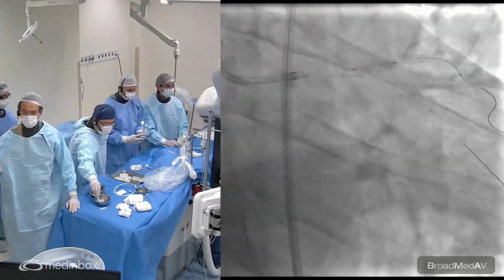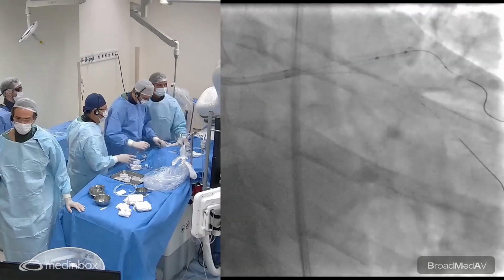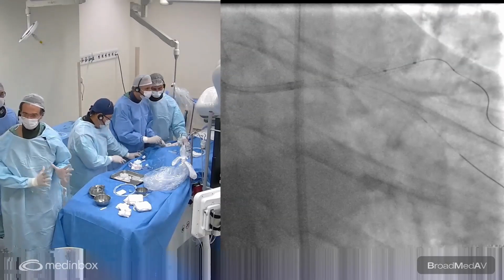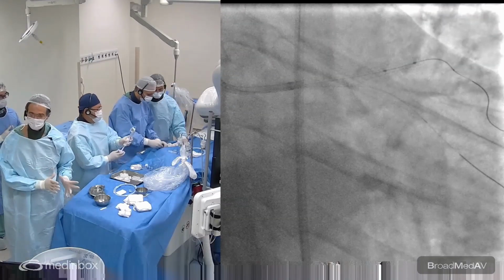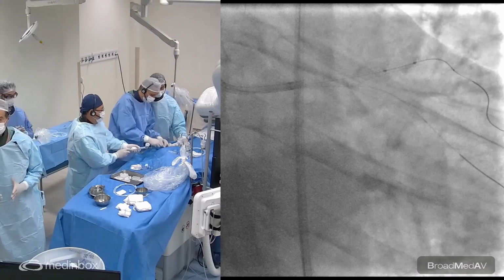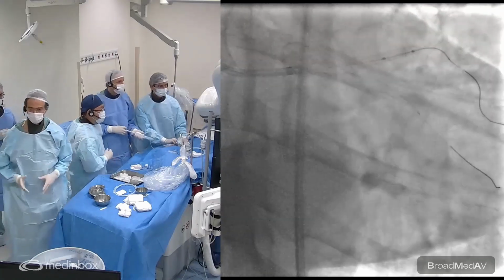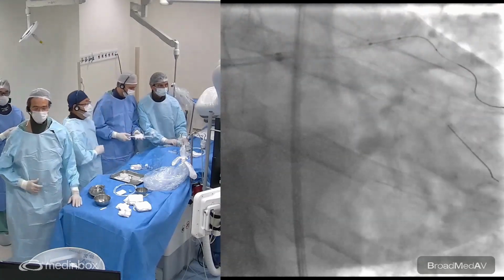3.25 by 15. Okay, great. Now we are bringing a balloon to the proximal LAD. We post-dilated the proximal stent in the left main, did the proximal optimization, and now we are bringing a 3.25 by 15 millimeter length balloon to open the LAD ostium.